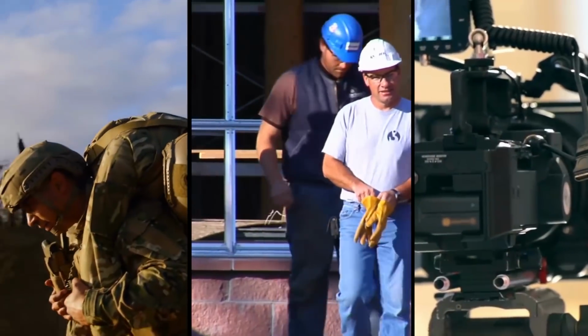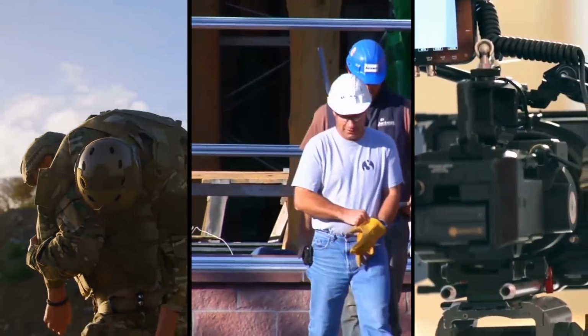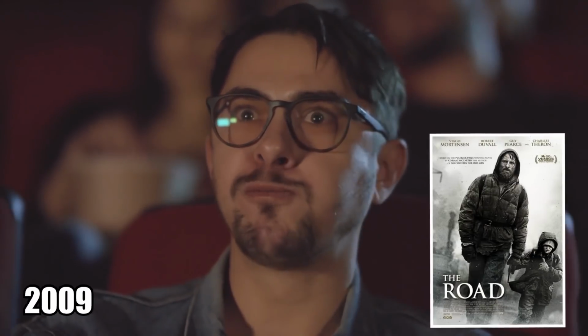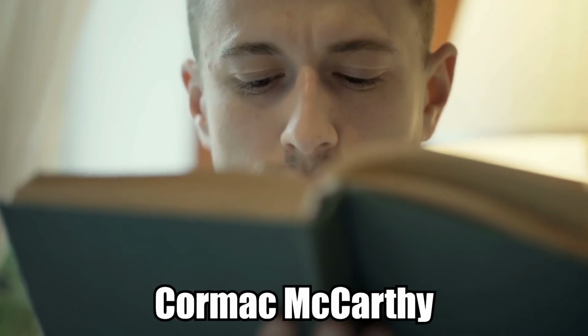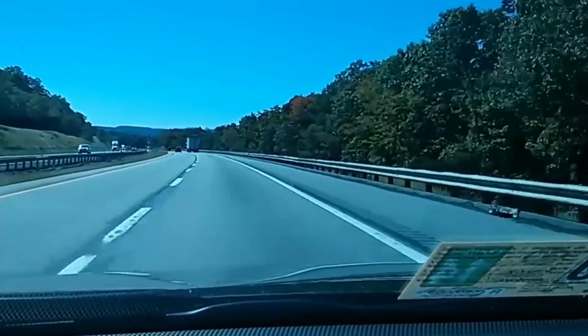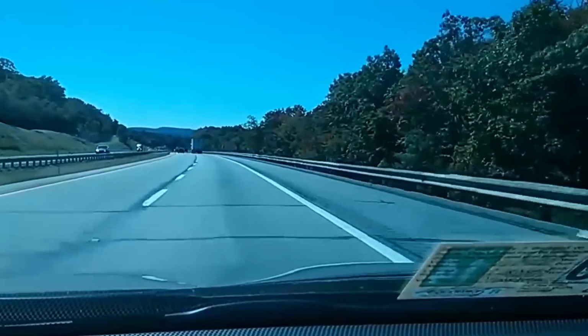It's been used for military training exercises, worker training, and as a movie set. It actually featured in the 2009 post-apocalyptic movie The Road, based on Cormac McCarthy's terrifying novel. If there's anything that really looks like what the rest of American infrastructure will look like at the end of the world, it's the Pennsylvania Turnpike. Just try to walk through its creepy tunnel without having a premonition of disaster.